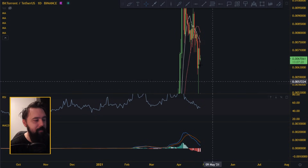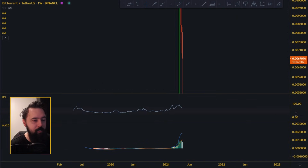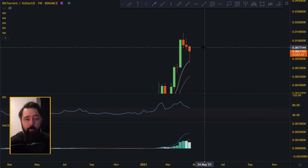But these indicators are getting to some seriously low levels, and I'm thinking if we can close the day even a little bit lower. I know you guys wanted to go green right now and all of that, but I'm telling you, it's important to pull down the indicators, and once you do that, the price can actually go up.